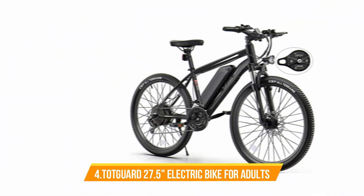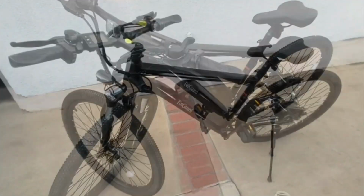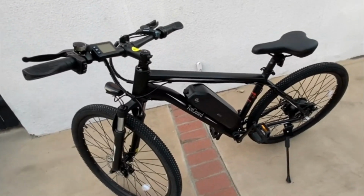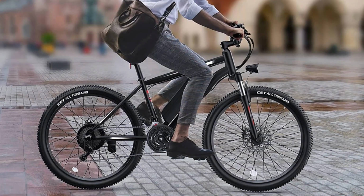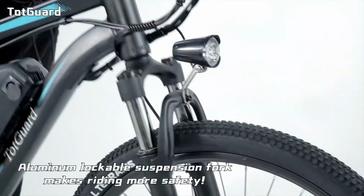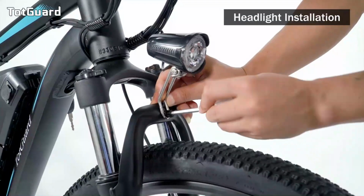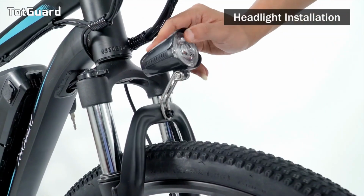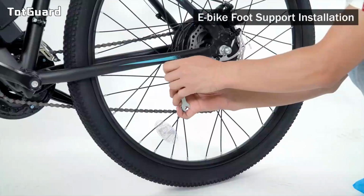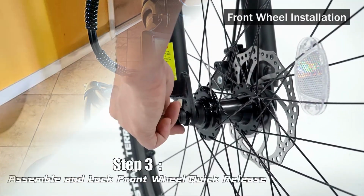Number 4. TOTGuard 27.5 Electric Bike for Adults. Looking for a fast and easy way to get around town? Check out the TOTGuard 27.5 Electric Bike for Adults. The larger 27.5 tires are for riding with less effort. Lockable aluminum suspension fork for less bumpy rides on rough roads. Its front and rear reflectors, LED headlights and dual disc brakes are for safe riding. And the aluminum alloy material offers better durability.